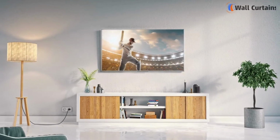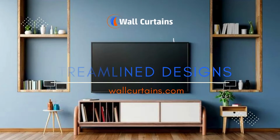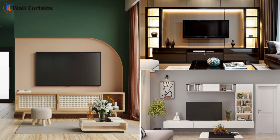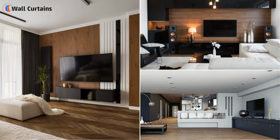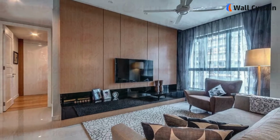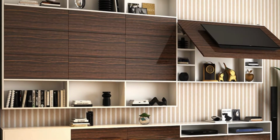Let's jump in. 1. Sleek and streamlined designs. Our first design concept is all about sleek and streamlined aesthetics. Opt for minimalist TV units with clean lines to create a contemporary look. Choose a sleek, wall-mounted TV unit with hidden storage to keep things clutter-free.